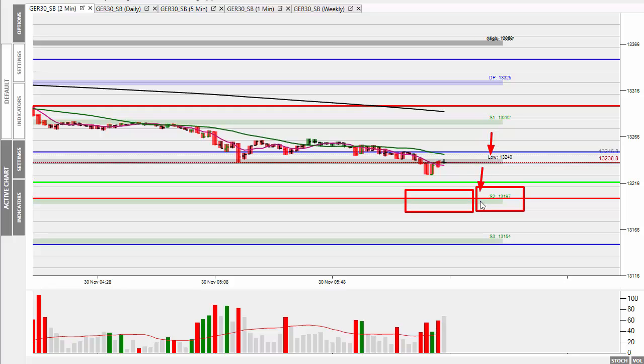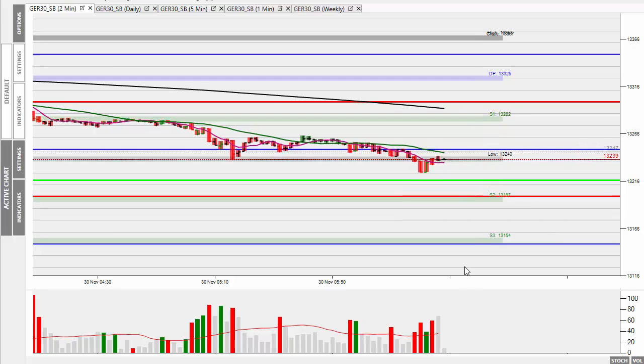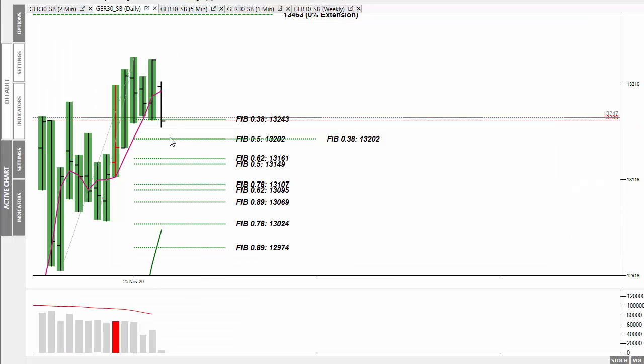From the low, trade down to here, which is around 50 points. Watch for the price action around here just in case there is some form of a bounce and they bring prices back. But you'll see why this ties in here with this here, where we've got the two areas of support, and they're both 13,200 as well. So keep an eye on the 13,200. If that's broken, then we're free to move lower to this level.